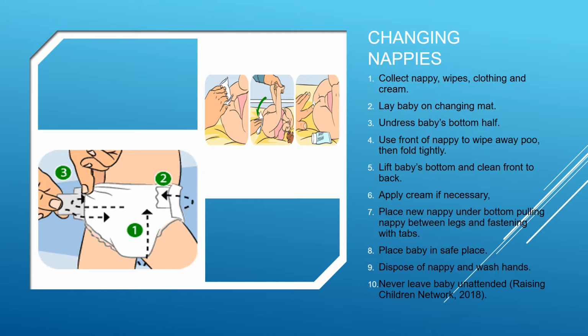Babies can move and wriggle. Never leave a baby unattended on a change table or bed when changing a nappy.